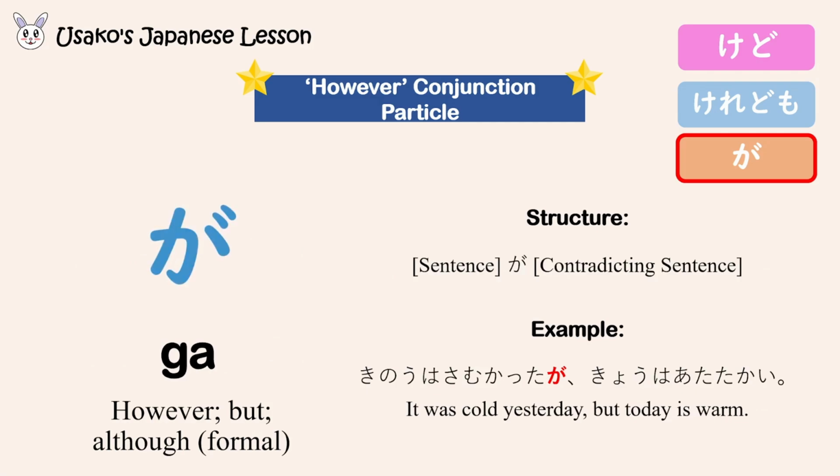が is the final particle today. This again has the same meaning as けど and けれど, but is a bit more formal. In general, you would not use が in a casual conversation, but it may be used in a more formal conversation, or if it's written. 昨日は寒かったが、今日は暖かい。It was cold yesterday, but today is warm.